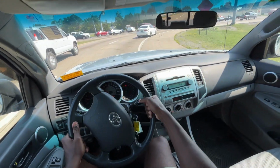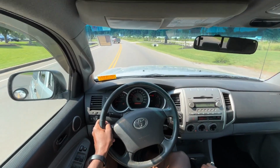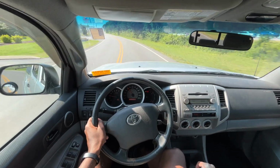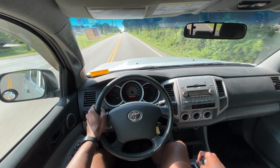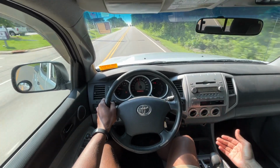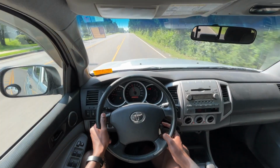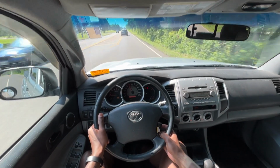But again, other than the brakes, what's crazy is this drives like it should. Yeah, this powertrain is just so reliable. Again, this drives like any other Tacoma with this powertrain. It doesn't feel any different. It doesn't feel any more sluggish or anything. Everything from the shifts to the power you're getting from the engine, you still have everything. Not hearing any misfires or nothing. Again, very, very impressed by how this has held up.